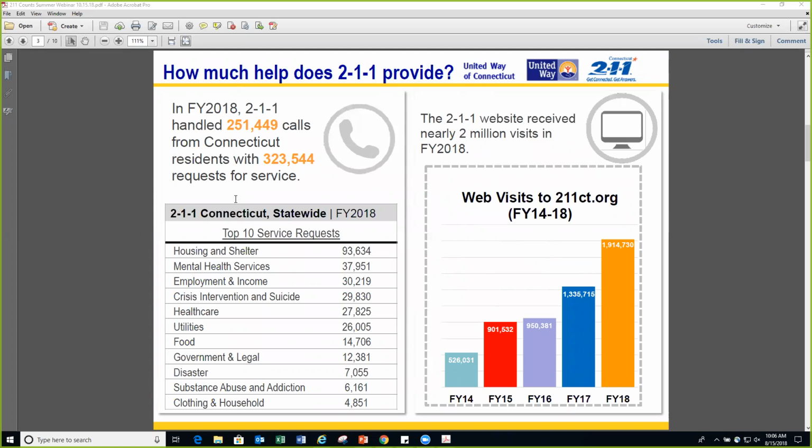So that single call that may be derived because I lost my job could result in multiple requests for service and multiple referrals to resources throughout Connecticut. You might notice that our top service request in FY18 was for housing and shelter at almost 100,000 requests, and just below that was requests for mental health services.